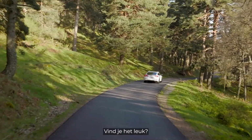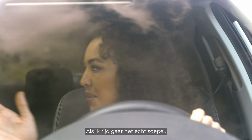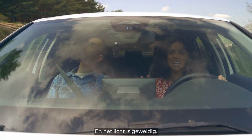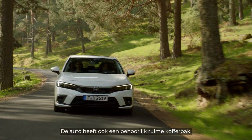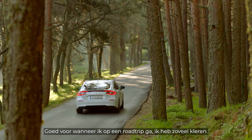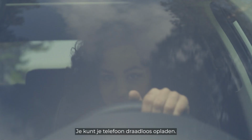What are you thinking? You like it? How do you feel? I love it. It's really relaxing. When I drive, it's really smooth. And I love the light. It's like, the windows everywhere, and it's spacious. It's actually got a pretty good-sized boot too. It's good. When I go on road trip, I have so many clothes. You can wirelessly charge your phone.